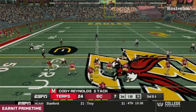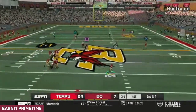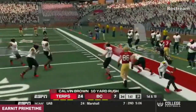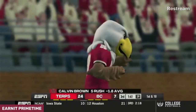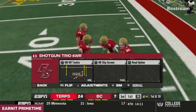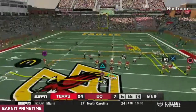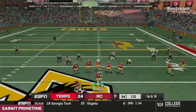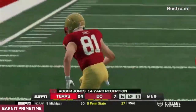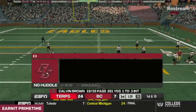They come out in a 5-wide set. Now he's scrambling. And he has it on the corner. He's pushed out of bounds at the 41. First and 10. Ball on the 41. Finds his man. First down. Good open field tackle. 14 yards. First down.